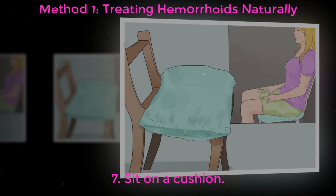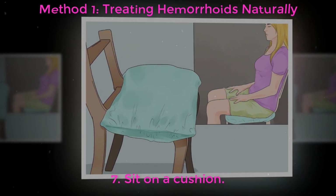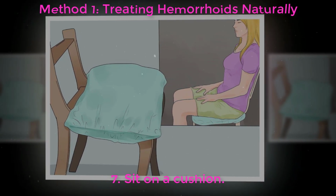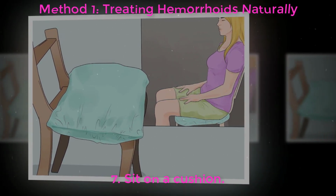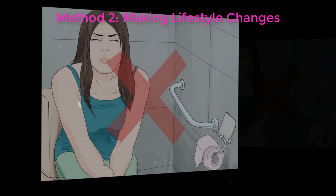7. Sit on a cushion. Find a foam cushion or a donut cushion to sit on. This can help relieve some of the pressure associated with hemorrhoids. While this will not aid in curing your hemorrhoids, it may help ease your discomfort and make them easier to live with. Method 2. Making lifestyle changes.